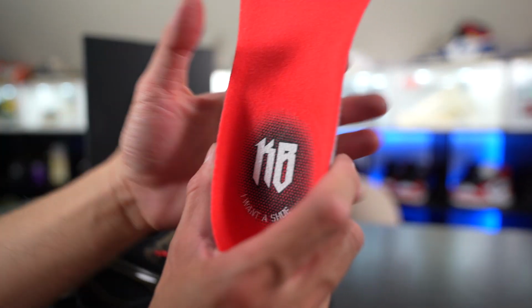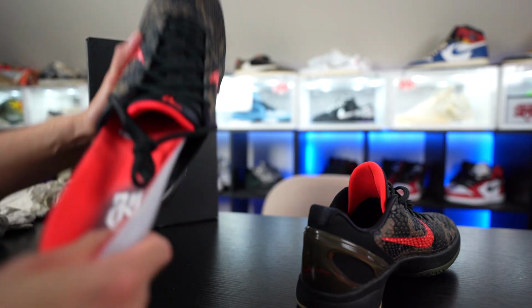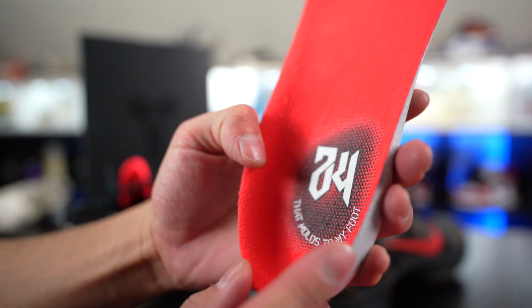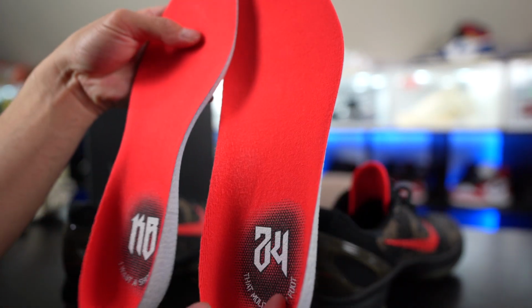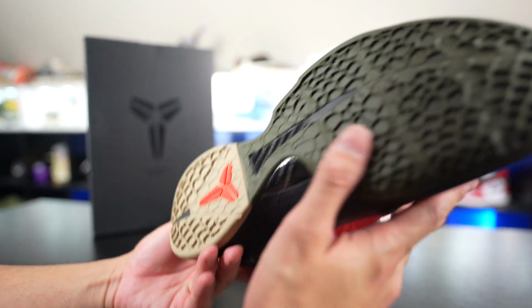insole. Got the KB, Kobe Bryant, and it says right here on the insole, I want a shoe. On the right shoe, the insole, got the number 24, and it says right here on the heels, that molds to my feet. I want a shoe that molds to my feet. So it's kind of like the same saying like how it is on the Kobe Grinches, but it will say mold to your feet throughout the entire outsole. You guys see it. Got the traction pod here.